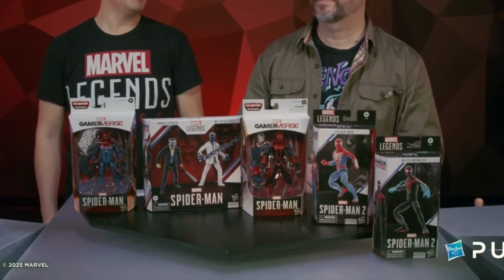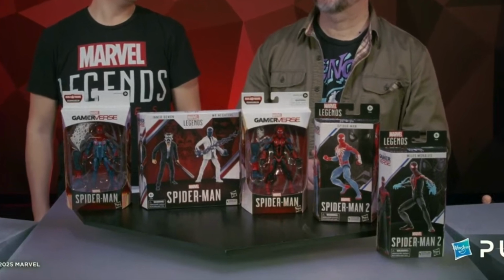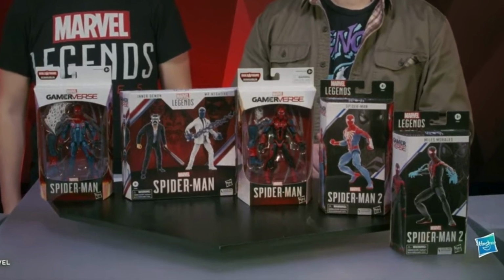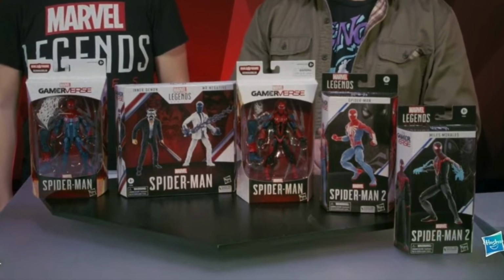So to kind of show what they had, it's got the two suits. I believe this is from the Demon Goblin wave that they had, where it was the speed suit and then the Ends of the Earth suit from the game. They did not show the spider armor that was on the retro card in 2021 that is very much based on the game, not on the comics.